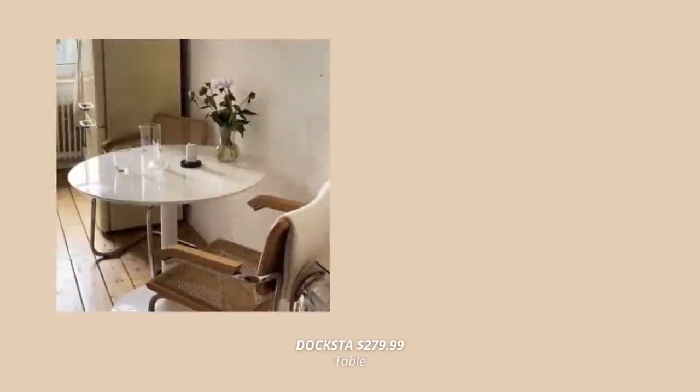We are starting off right away with the dining tables, since I feel like most people that live in small spaces always have trouble squeezing in a dining table. However, I feel like having a dining area, even when living in a small space, is super important, since that can also act as a home office area. That being said, a dining table that's perfect for small spaces is the IKEA DOCKSTA Table.